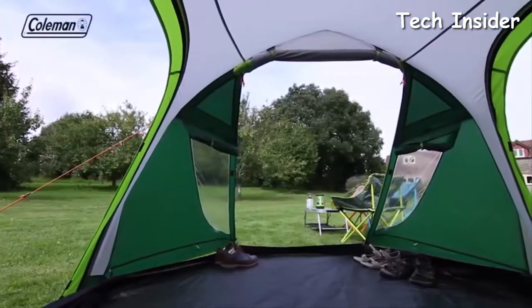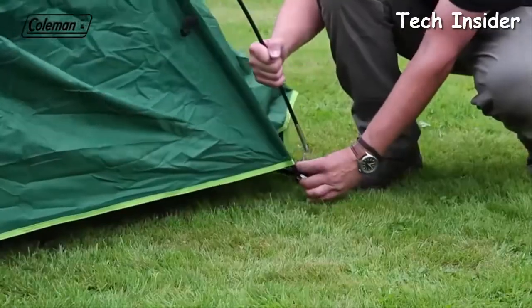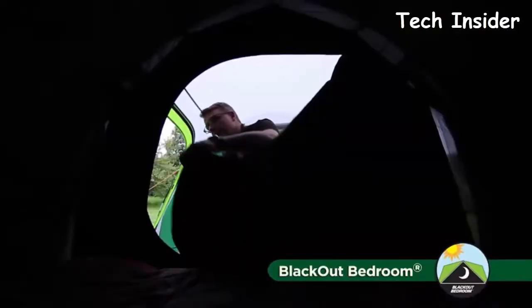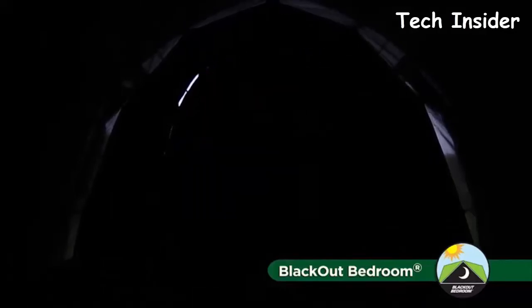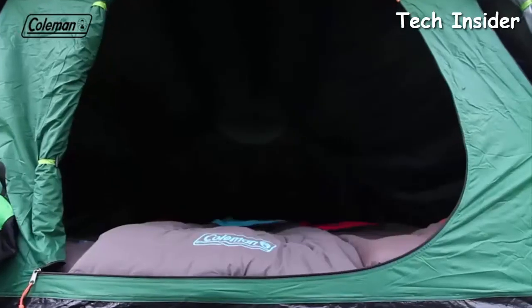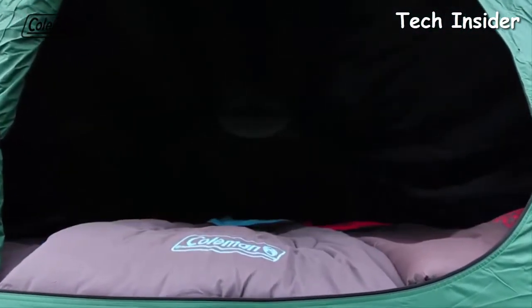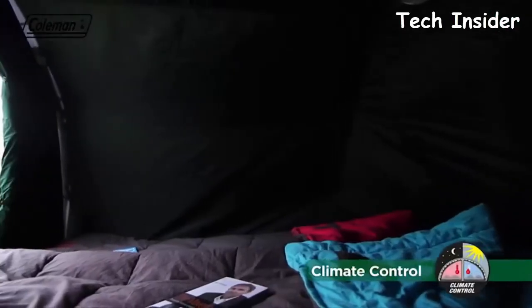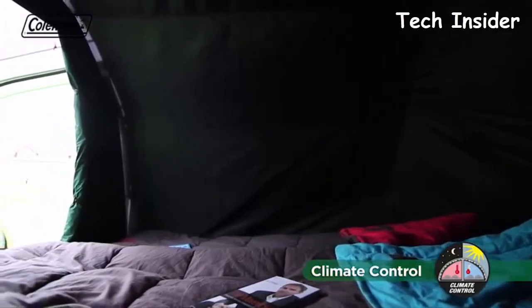The perfect companion for festivals or touring camping trips, the Chimney Rock features a ring and pin pitching system for quick and simple setup. The revolutionary blackout bedroom blocks out up to 99% of daylight, giving you a longer, more restful sleep, whatever time you choose to go to bed or get up in the morning. Coleman blackout bedrooms also help to maintain a comfortable internal temperature, keeping the tent bedrooms up to 5 degrees cooler during the day and up to 1 degree warmer during the night.